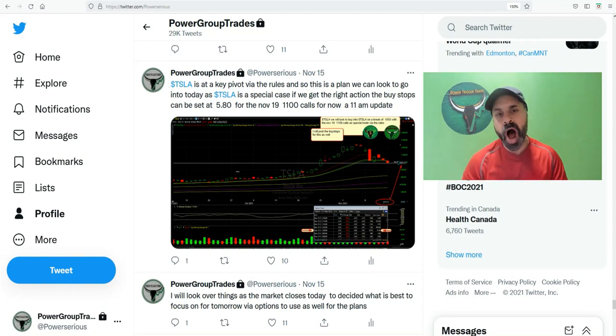All right, so on November 15th, as you can see here, I posted a plan for Tesla. Tesla is at a key pivot via the rules. Basically, before I go into this, what I did is I got us in between 1001 and 1008 via some key rules. So we caught a 100-point swing with two plans, just because of how it went up choppily. But we did really great.